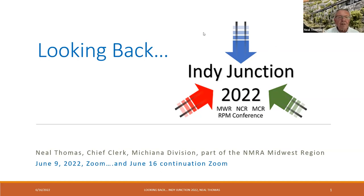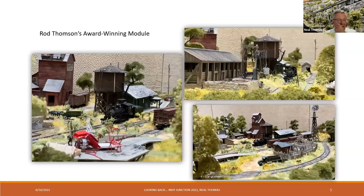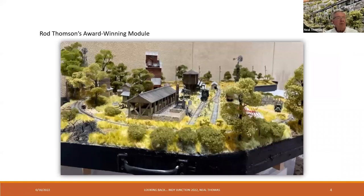Okay, so last week I showed a number of layouts that I toured at Indy Junction, and getting ready for last week, I didn't have time to load everything, so this week we'll show you the additional ones. Plus, since we've got Rod here, we'll start off with what he had at the show. So this was Rod's award-winning module at the show, and very well done.